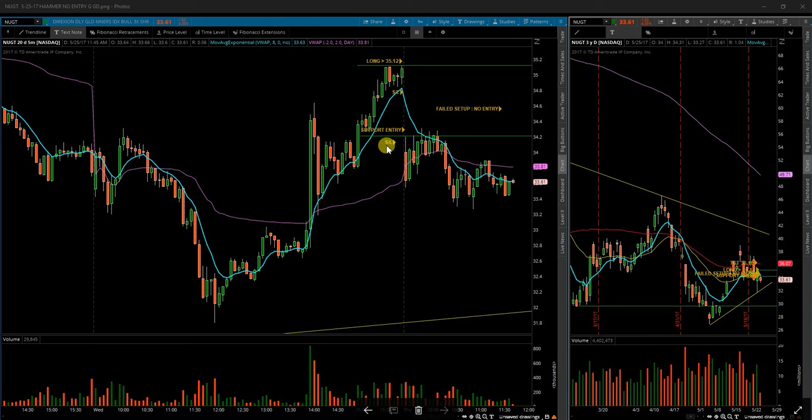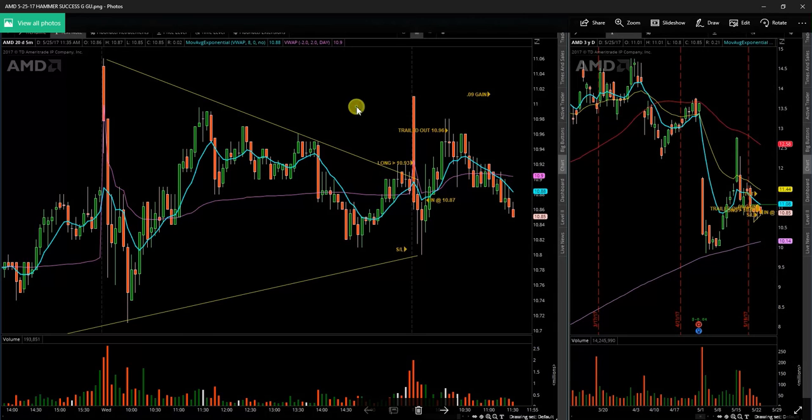No trade materialized here. Gap down below the level I was watching, and it was very choppy with these wicks up here. Wanted to see a strong move back into the channel. Nothing did materialize there, so no entry there. Next up were the trades that actually did trigger.